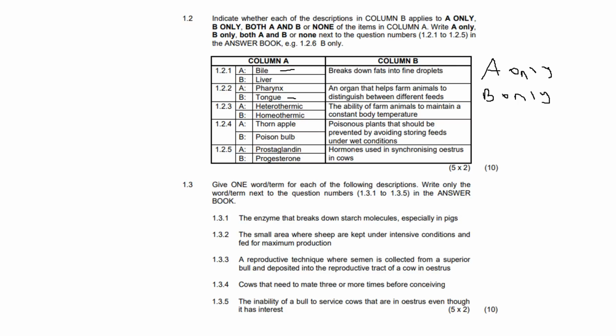Okay. 1.2.3. The ability of a farm animal to maintain a constant body temperature. That is homeothermic, which is B only. Going to maintain a body temperature. That's B only, homeothermic. And then a poisonous plant that should be prevented by avoiding storing feeds under wet conditions. Yeah, thorn apple. No, that's not even any of them. So it's not any of those.